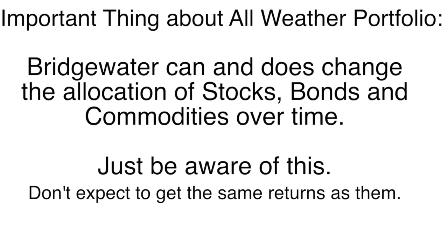If you were investing with Bridgewater, they would potentially change this all-weather portfolio over time. However, as an individual investor, you would not obviously know when they are changing this portfolio, and that's not information we have. That is just something to be aware of. Even though Ray Dalio has said that this is what the portfolio will look like, when he's actually implementing this portfolio for clients, it can potentially change over time.